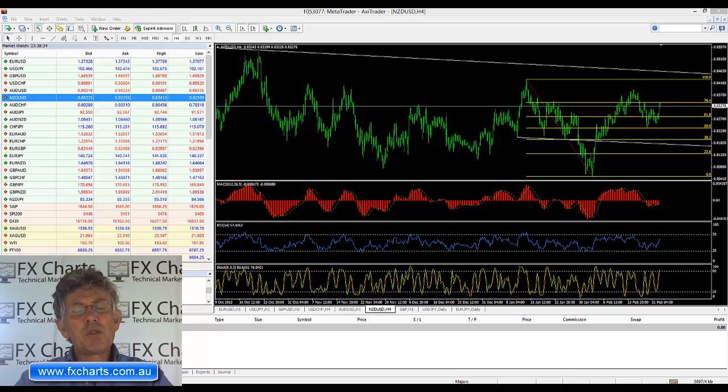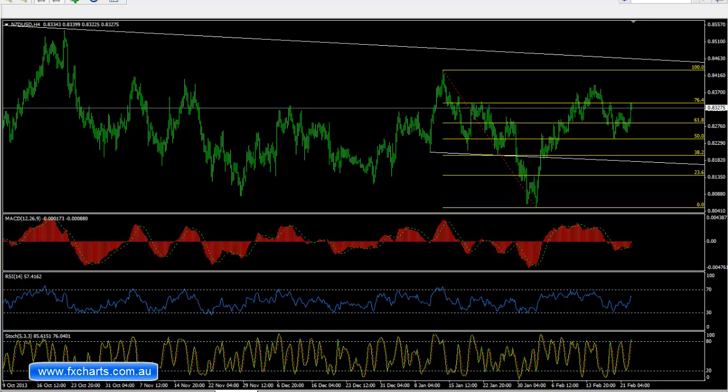So elsewhere, it was all pretty messy, really. Although the Aussie and the Kiwi had an early soft move down to the downside, they turned pretty sharply higher later in the day, helped by the US equity markets. But we'll go have a look at the charts and start with the euro.